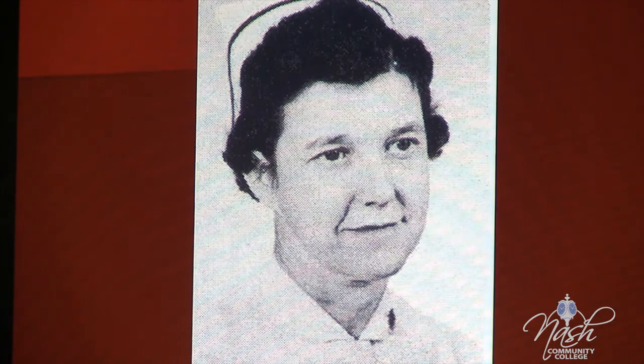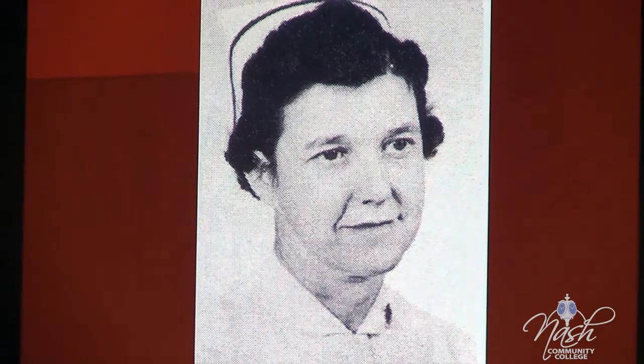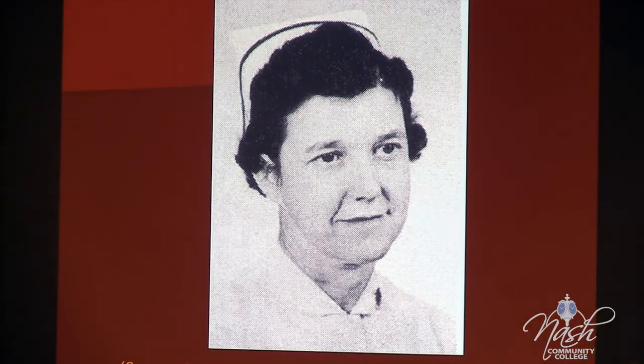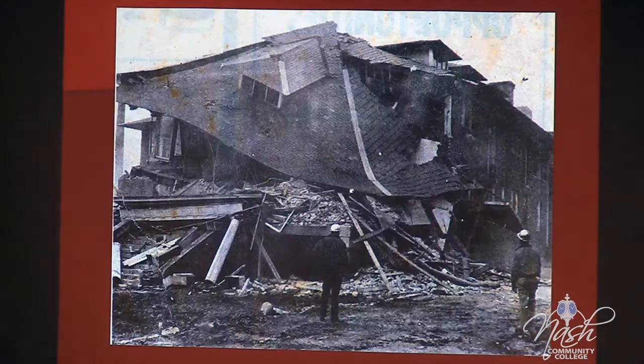Corinna Kedgepeth, who graduated from Parkview School of Nursing in 1938, and as it was stated earlier, was best known for being the last person to walk out of Parkview Hospital. She recalled, "I was the last one to walk out, and the beds were just like you left them. To walk out that door for the last time was really lonely and sad."